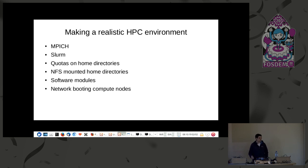There are software modules through the TCL modules command, of which there's only one at the moment, which is a version of Python that's not available through the standard repositories. And all the nodes network boot off one image, so I don't have to go and replicate SD cards with gigabytes of data and keep updating them every time I install a new piece of software. Now, that causes a slight problem.